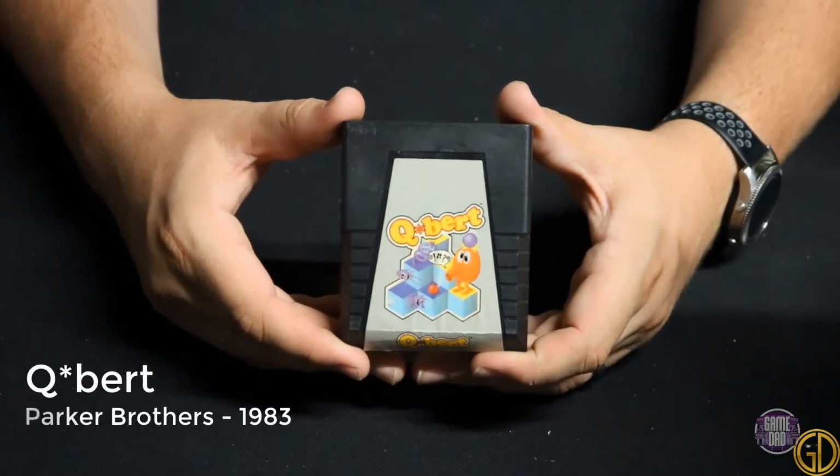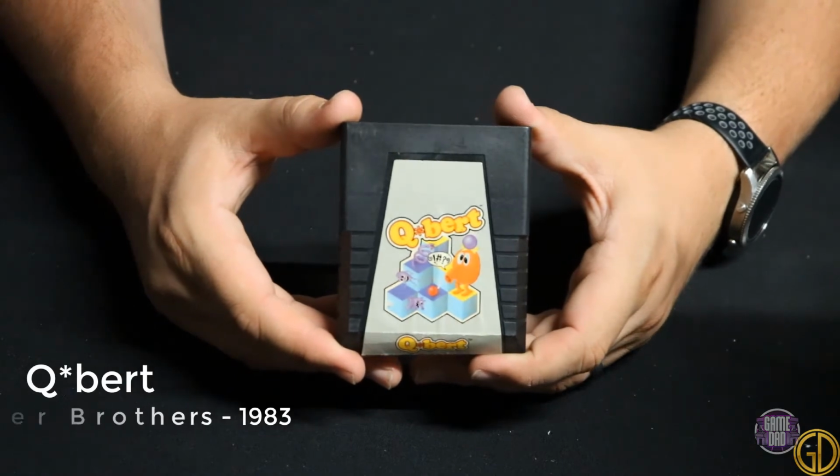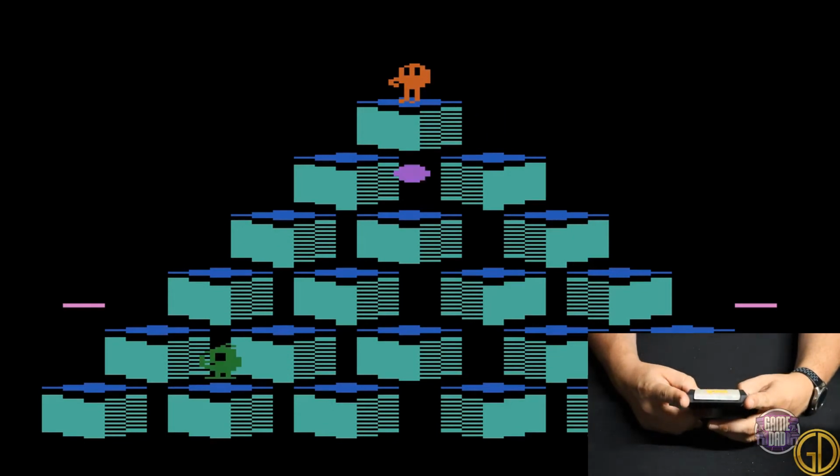Q*bert is a great platformer/puzzle game that was released by Parker Brothers in 1983. In this game, you play as a small creature that is trying to light up all of the tiles on the screen while avoiding the enemies.